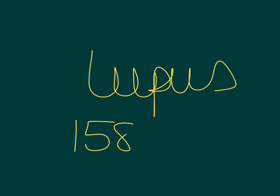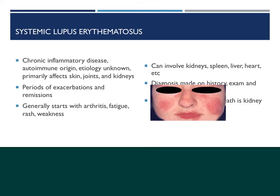It's on page 1582. Okay, lupus. So lupus is another chronic inflammatory disease that can affect almost all body systems. Usually it affects primarily the skin, the joints, and the kidneys, but it can affect all. It can have periods of exacerbation and remissions, and the deal with the exacerbations is they are typically brought on by something. And so people with lupus need to keep an eye on this and identify what could be causing their exacerbations.